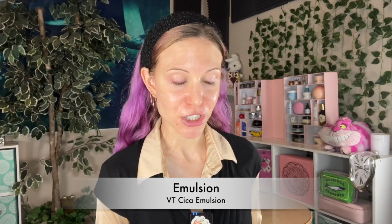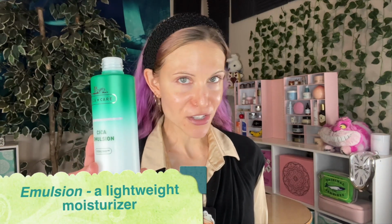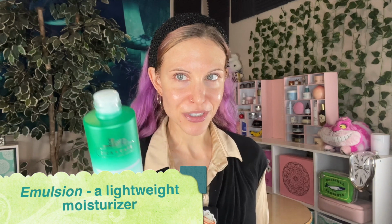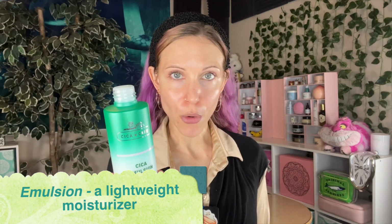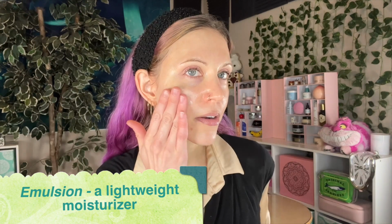Now, if you don't know what an emulsion is, it is basically like a light moisturizer. The packaging on this is utterly bizarre, though. Can you see that it looks like it's in a toner almost? You just kind of tilt it to get it out. I don't think I've ever seen a moisturizer packaged like this, but it actually works. I'm going to really quickly show you another emulsion just so you can see that they typically do come in packaging like this. But always this light kind of moisturizer, great for daytime use. You can also layer a heavier moisturizer on top of this if you want to.